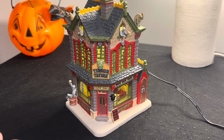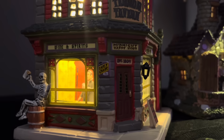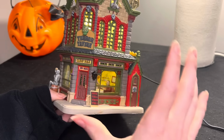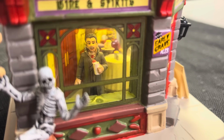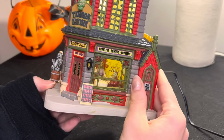So this is what we have here, the Tavern. Let's take a closer look. I'll include some footage. If you know me, if you've watched my Lemax videos before, you know one of the first things that makes me choose a building is a little window with a scene inside. As soon as that happens, that's usually the building I want for my collection. This one is super fun because you can see the inside from both sides.